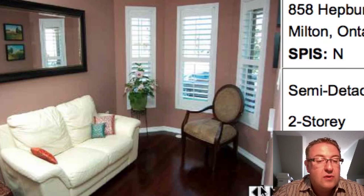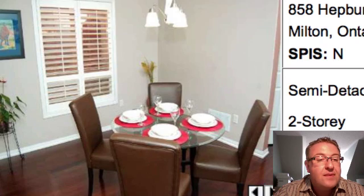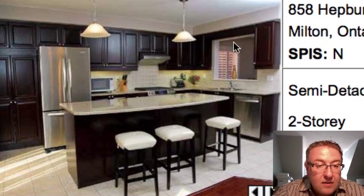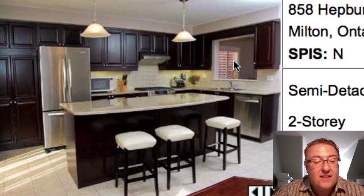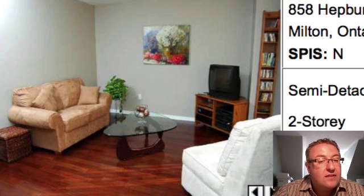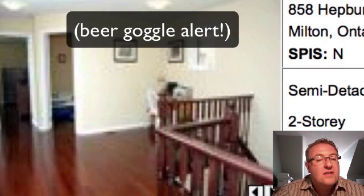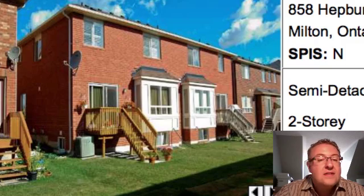Okay, so you got hardwood floors. That's the front room when you first come in. And then you've got the dining room a little bit further down the hall. Just a gorgeous kitchen, and they've done the window here, which is fantastic. Looks amazing, and then you've got that. I think that's a family room there. The bookshelf is kind of throwing me off, and then you've also got hardwood upstairs.